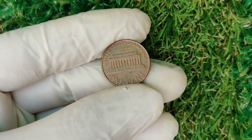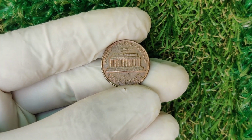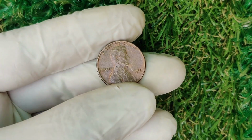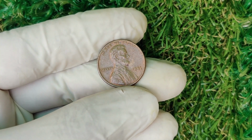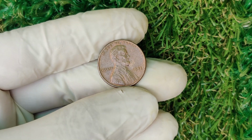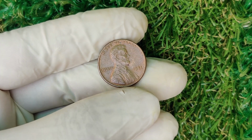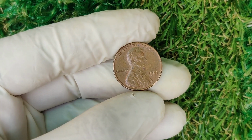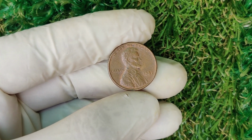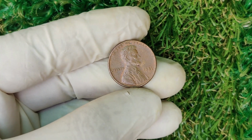This oddity led to the coin being categorized as an error coin, and error coins often fetch huge prices at auction, sometimes even life-changing amounts of money. And in this case, it did just that. Now, here's the burning question. Why is this 1981 penny, with a seemingly trivial error, worth a jaw-dropping $1.4 million?